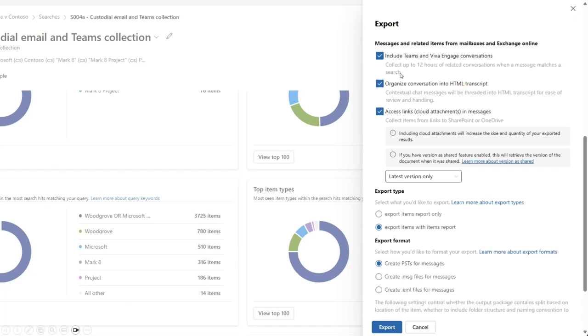But one of the new features in the new UX is now you can take advantage of the Teams and Yammer conversation threading, or the contextual conversations, but not have the HTML transcript. So you can get those individual native Teams chats if you want them. So if you have a vendor that's having trouble processing the HTML transcript downstream, now you can still take advantage of this Teams and Viva Engage conversations, but not have to put them into an HTML transcript.